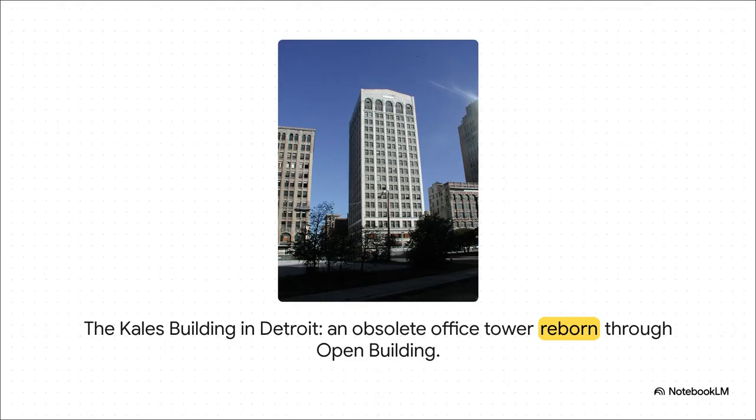And you know, this isn't some futuristic fantasy just for brand new buildings. Just look at the Kales building in Detroit. It's this beautiful old 1924 office building that just wasn't useful as an office anymore. Instead of demolition, it was converted into apartments, giving it a whole new lease on life. That's open building in action.